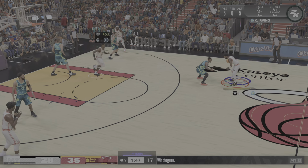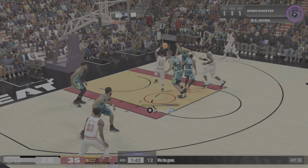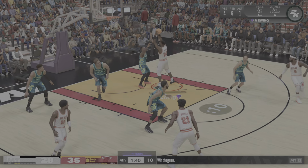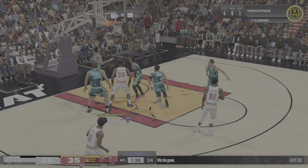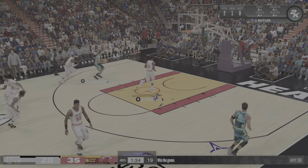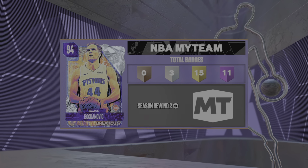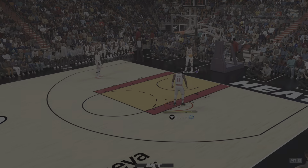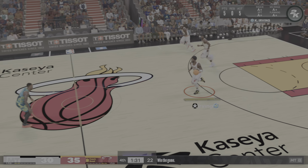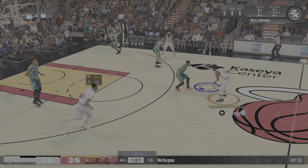And here is Irving. They set a pick. Pass to Ewing. Antetokounmpo grabs the board. Here's Bogdanovic. It's good. Only a few seconds into the shot clock. And now just a 5-point Miami lead. And it's Miami's ball. They've led by as many as 11.